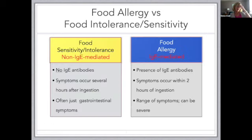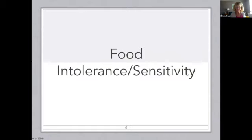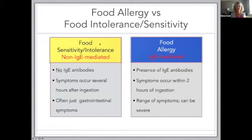Okay, so there are 2 sets of categories that we're going to talk about a lot here. One is a food allergy, and the other one is food sensitivity and intolerance, and these are 2 different things.